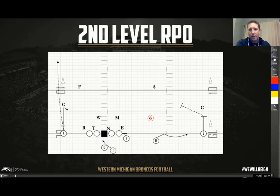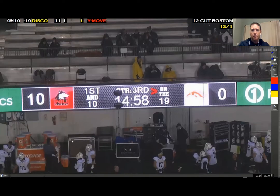That's why we call it a second level RPO read, to read the second level of the defense, which are those linebackers. If the Sam does not trigger and he wants to stay in coverage, that gives us great numbers in the box. We have 6 for 6. And what we're hoping to do is get our running backs up on the safeties. Okay, so here's an example.